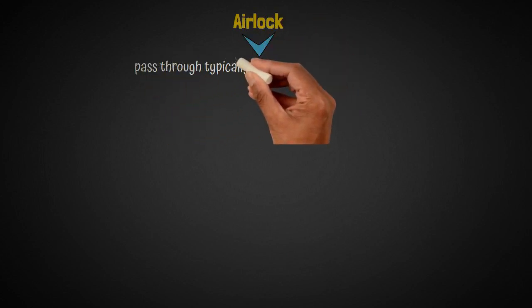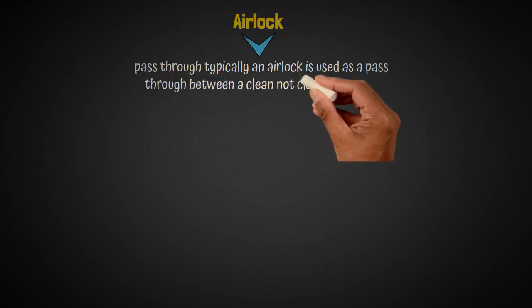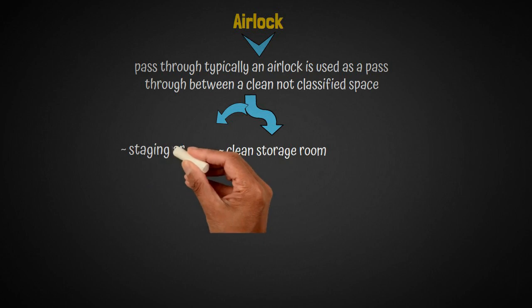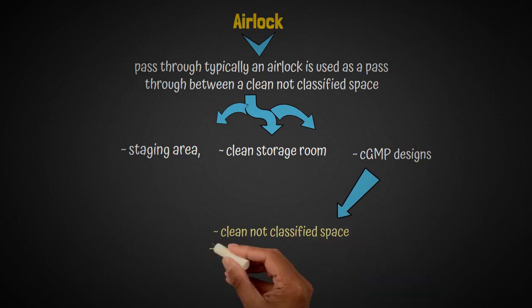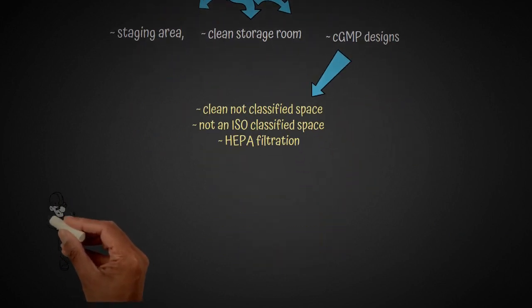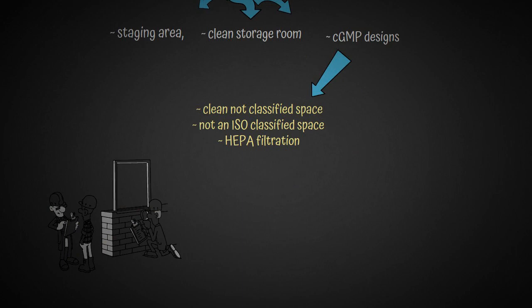Typically, an airlock is more so used as a pass-through between, let's say, a clean, not classified space. We typically see a storage room or a clean storage room going between that. If you have a staging area, a lot of times we'll see, certainly in CGMP designs, the clean, not classified space where it's not an ISO classified space, but it does have HEPA filtration. So it's a step up from just your general workspace. A lot of times you'll use that space as staging, as storage.